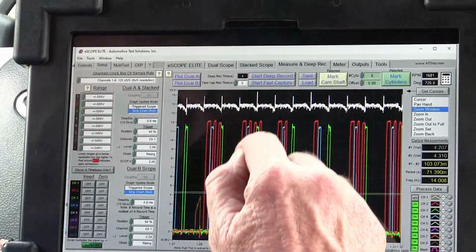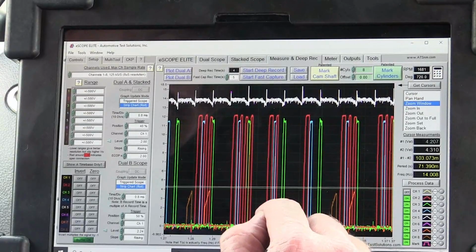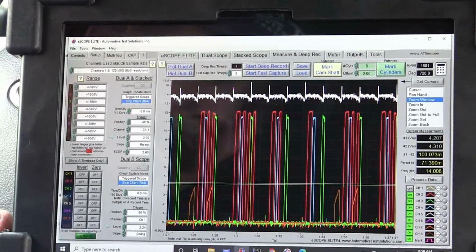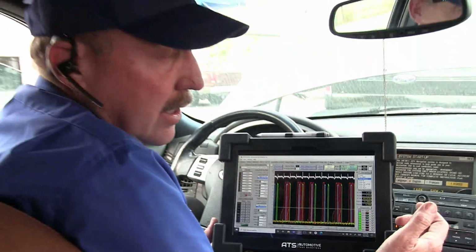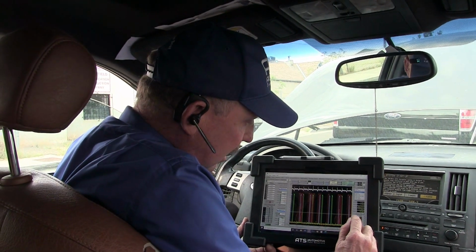They're going to use that to make sure where the cam locations are, and then they're going to use the cam phasers to target where each cam is actually located. Now, I don't have any data for this vehicle. I don't know where these cams should be. But what I think is wrong is, let me shut off this.